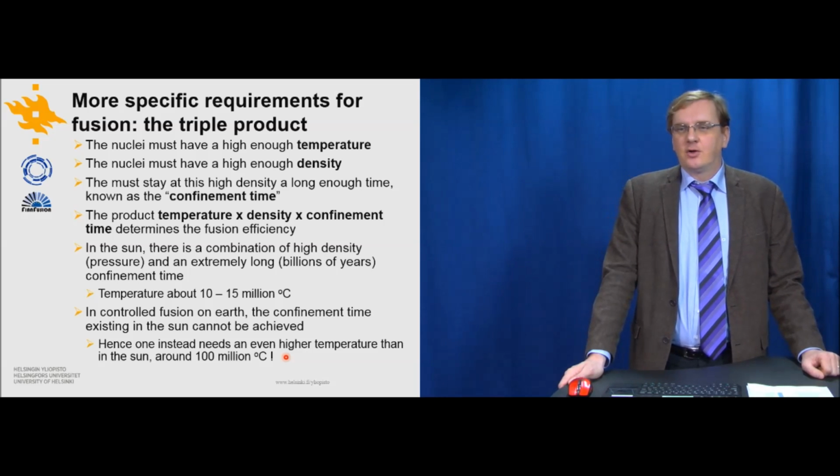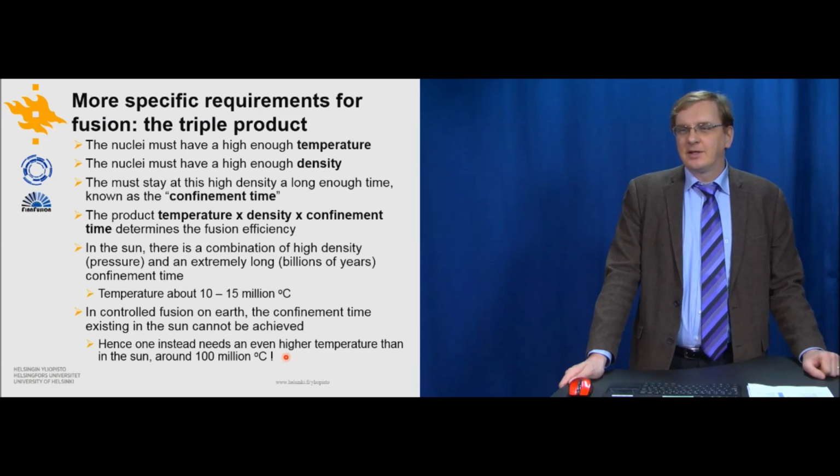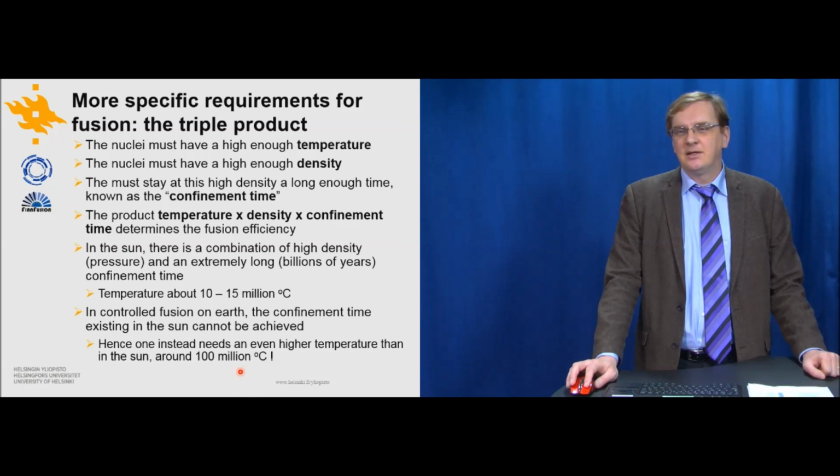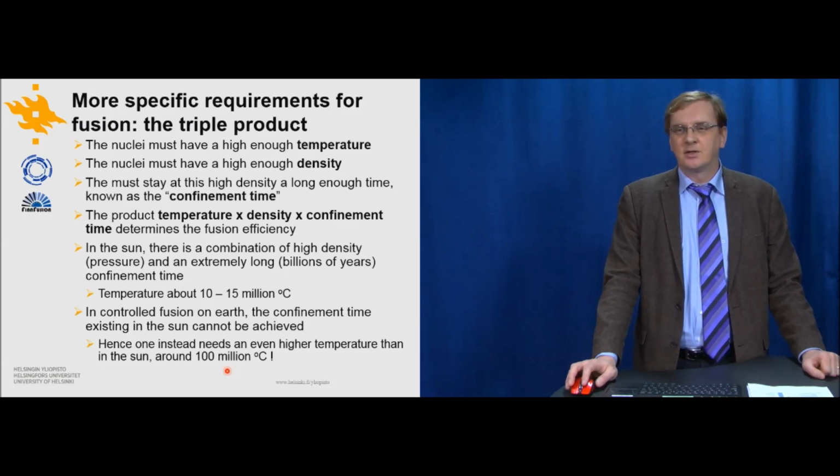Well, if you try to do fusion on Earth, obviously, if you want to do it on a time scale of interest to humans, we can't wait billions of years. So our confinement times by necessity are shorter. So instead of having this high confinement time, we need to have even higher temperatures. Instead of 10 or 15 million degrees C, we need around 100 million degrees C or even higher than this. And this is the main reason why fusion is challenging, because obviously it's not easy to achieve these kind of temperatures in any kind of a controlled manner.